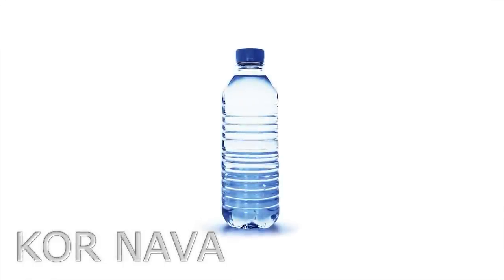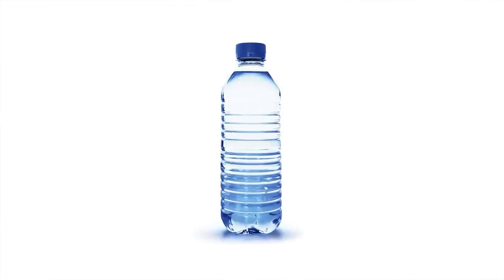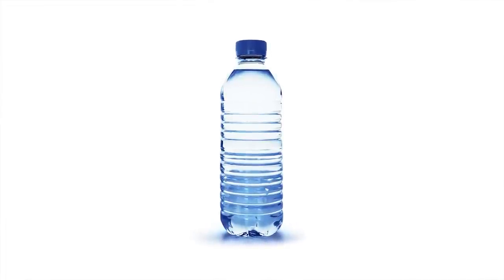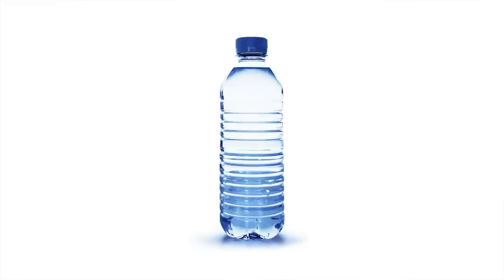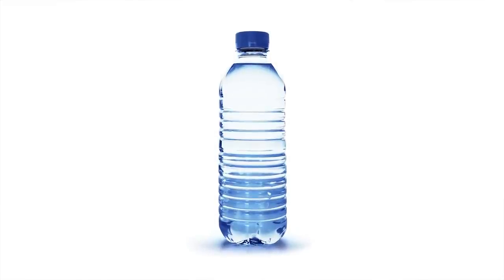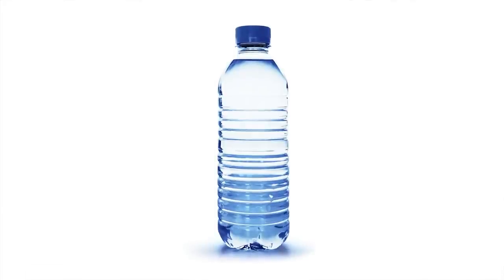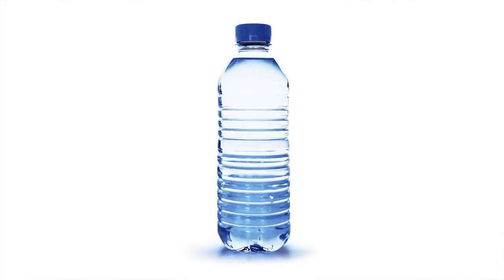Hello, my name is Water. I'm being held prisoner inside this disposable plastic bottle, just like you are. I used to run freely through your faucet and drinking fountains until big companies came up with the greatest marketing scheme ever. Stick me in a bottle, slap on a fancy label, and sell me back to you for a huge profit. Seriously.